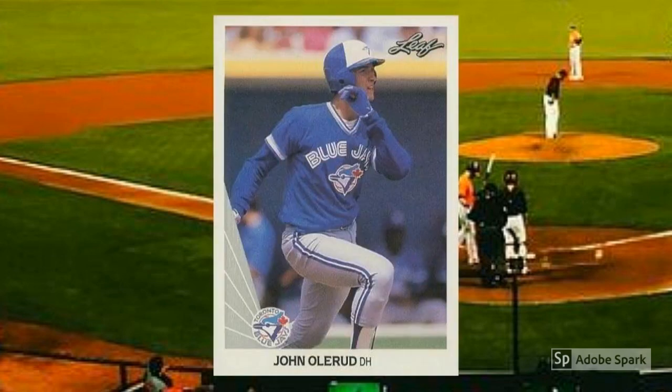1990 Leaf John Olerud, rookie card, number 23. Olerud was one of those sweet swinging lefties that looked like he should be the second coming of Ted Williams. He had the minor league hype to back that up too, and when he joined the talented Blue Jay squad in 1989, expectations were sky dome high.